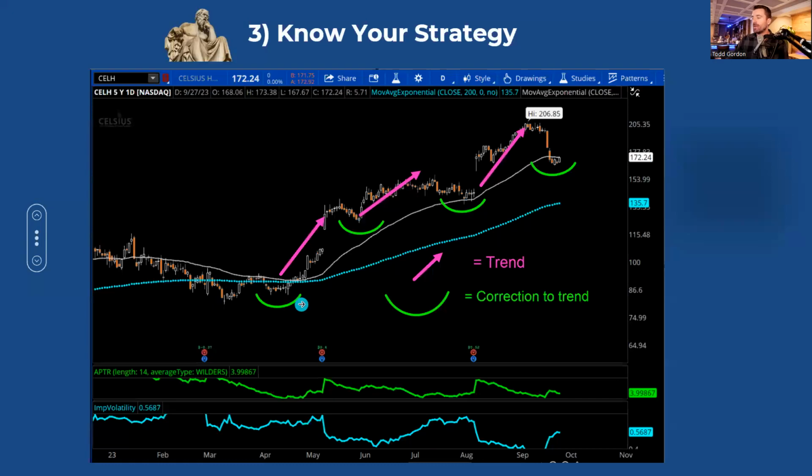So your mission as a trader is simply to identify the trend. If it's up, buy short-term pullbacks in anticipation of trend resumption. If it's down, short near-term rallies in anticipation of downtrend resumption, right? That's the simplest way to break down your mission statement as a trader.